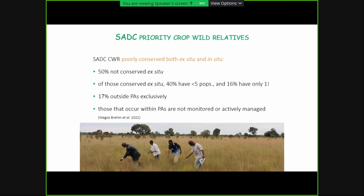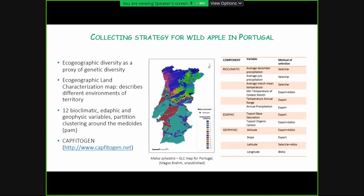50% of the priority species are not conserved ex situ, and of those that are conserved ex situ, 40% have less than 5 populations, and 16% have only 1 population in gene banks. And 17% of the species occur exclusively outside protected areas. So the current network of protected areas does not conserve 17% of priority crop wild relatives of that region. And those that occur in protected areas are not monitored or actively managed. And I think this is a picture not just for the SADC region, but for most of the European countries.